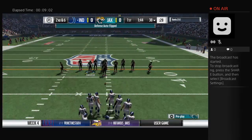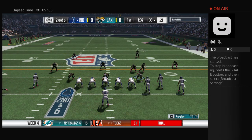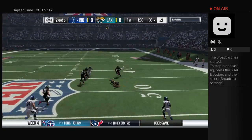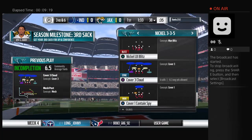See if they stay on the ground for second down. On second down, here's Locke. Throwing over the middle, and it's incomplete. He was looking for Dante Moncrief that time. And that'll make it 3rd down.